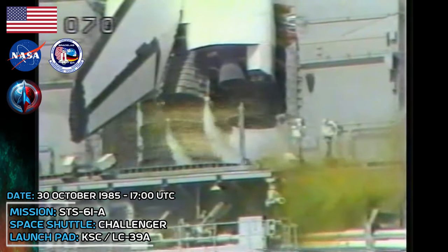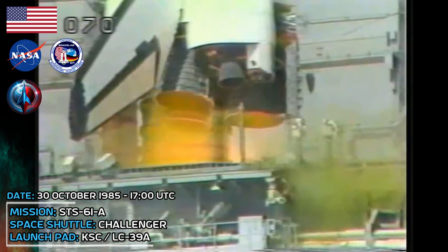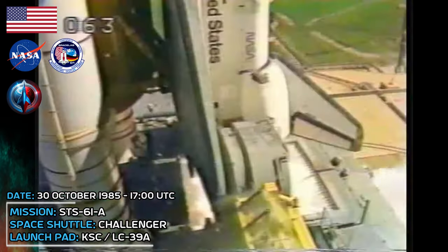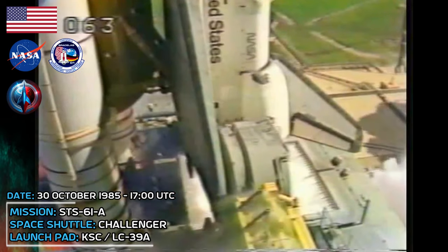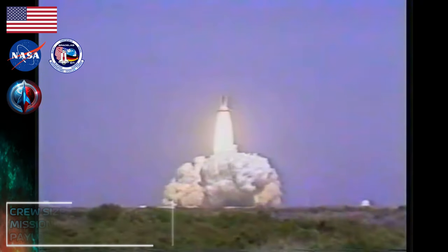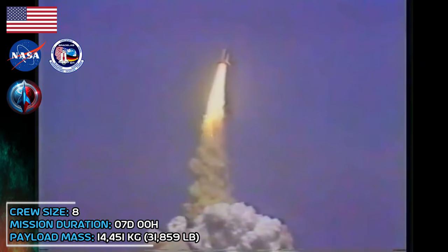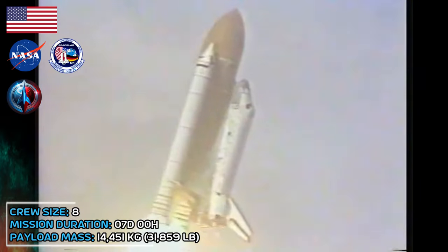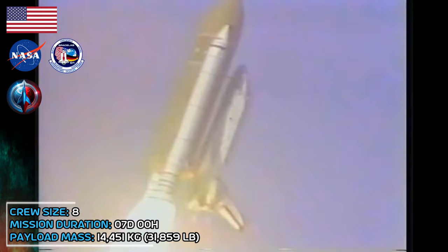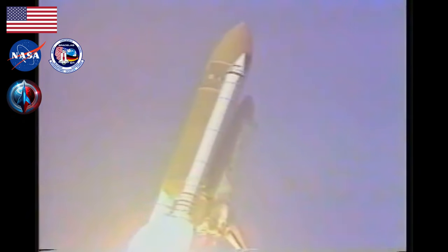Minus 10. We're go for main engine start. 7, 6, 5, 4, 3, 2, 1. We have ignition and liftoff. Liftoff of Challenger and the Space Lab D1 mission. And the shuttle has cleared the tower. Houston controlling now. Roll program initiated. This 102-degree roll puts the ship in the proper attitude for flight downrange and the 57-degree inclination.